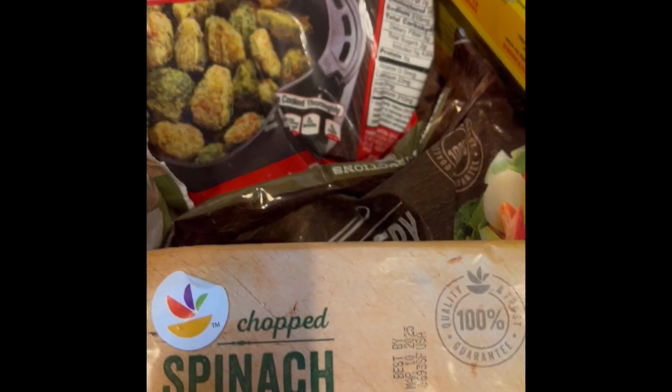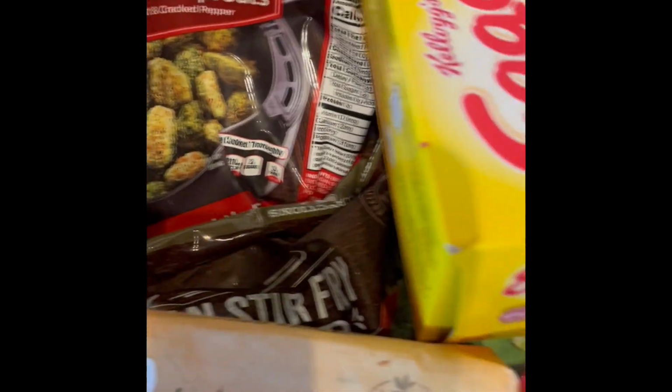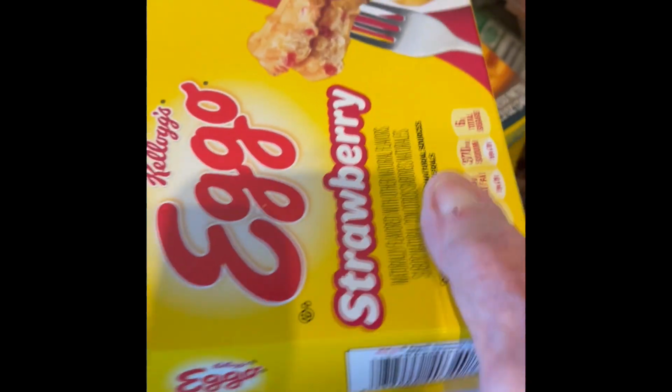And then I bought something I usually don't get, but I couldn't resist. They were on sale. And for the days that you just don't feel like getting up and making your own waffles, I thought these would be good.